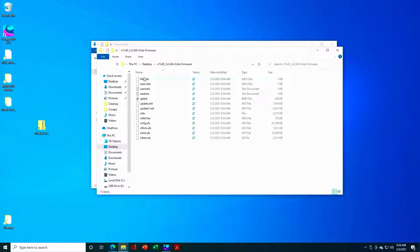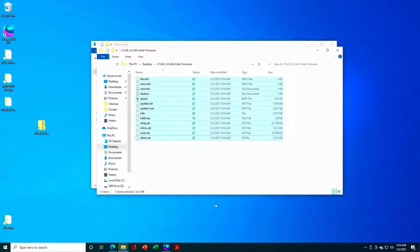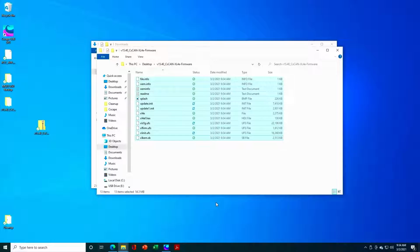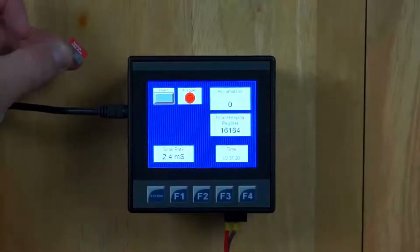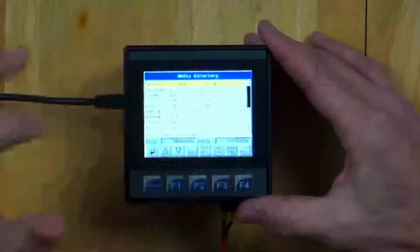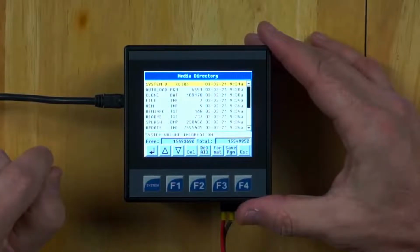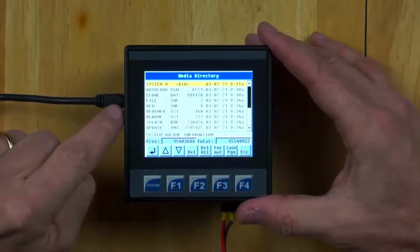Okay, and it's opened up these files that were extracted. I'm going to select all these files, right click, and send them to my memory card, which happens to be drive E. Okay, so now I've got the files on my memory card and I'm good to go. Now I'm ready to take that memory card that I just ejected from my computer and put it back in the OCS. All right, let's go back to the System menu and take a look at those files that are on there. As you can see, we've got all kinds of files from the firmware update package, along with autoload.pgm and clone.dat. Those are all there. Okay, so we're ready for the firmware update.